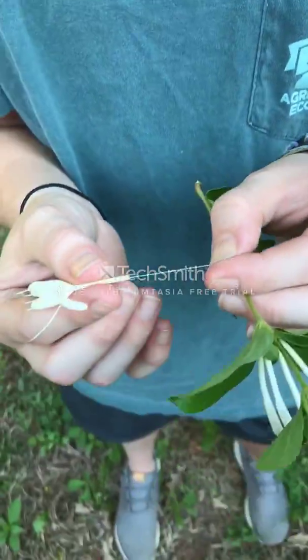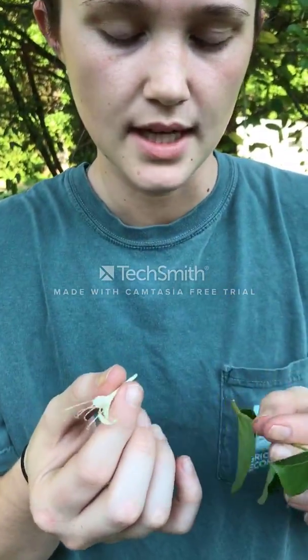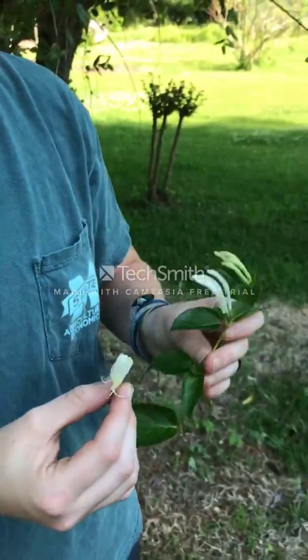But what's unique about this one is you can tear off the stem and suck the juice out of it. And these flower in the early summer and late spring.